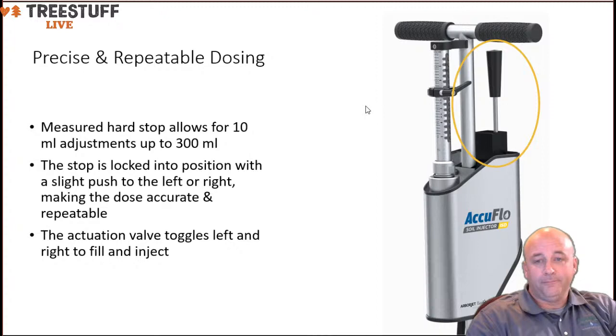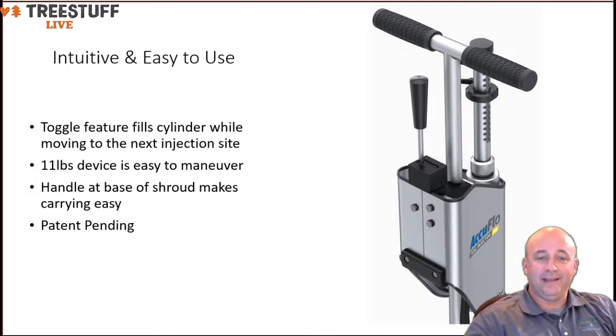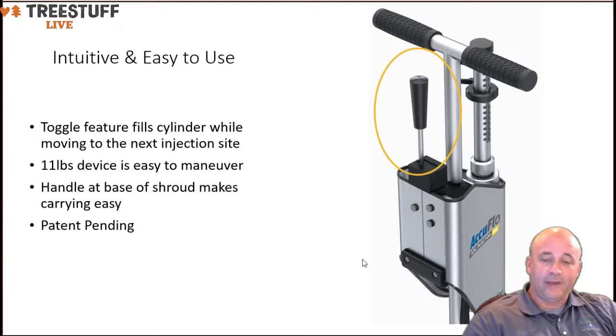Very easy to use. It's 11 pounds, so it's very lightweight. This is the perfect tool to just start out in plant healthcare. Very easy handling. There's a handle underneath that you can lift it and carry it with. And we've got a patent pending for this.